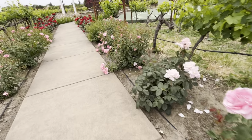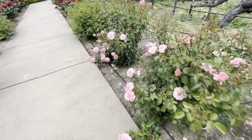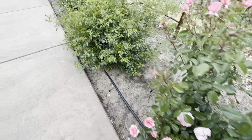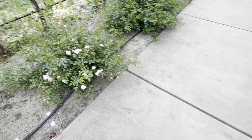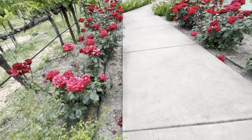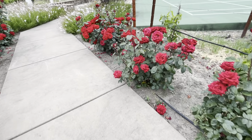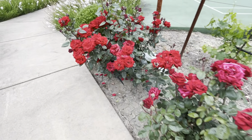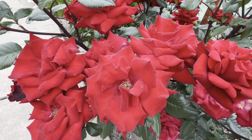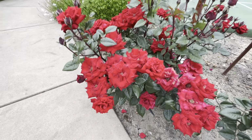Here's a little miniature, sort of a tighter growing rose here. Here's one that hasn't quite bloomed yet. This is one of the little miniatures. Super cute. You can imagine the floral displays that you could achieve by having these in your garden. And here's the classic red roses. Look at these things. Look at the color on this. Absolutely striking. Unreal, if you ask me.